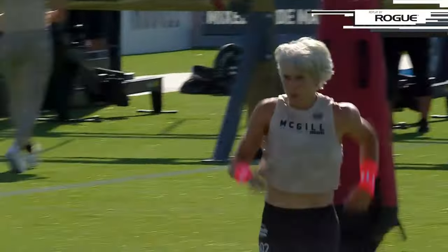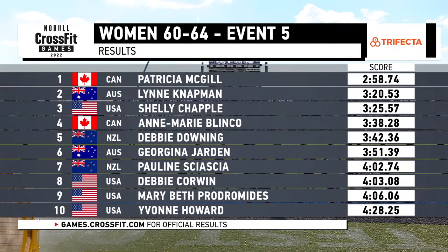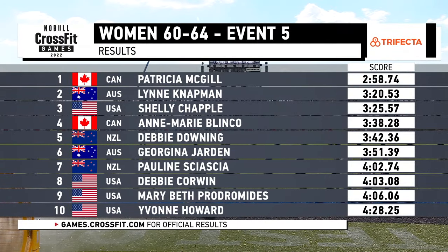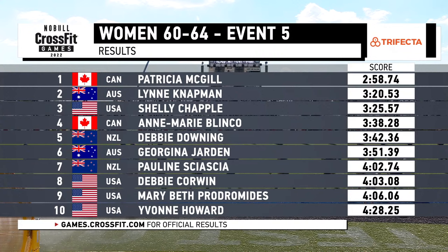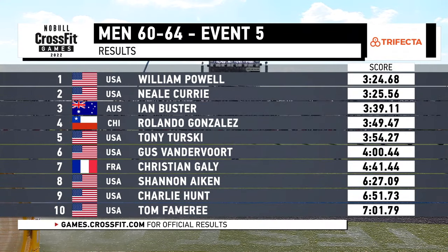See that sense of urgency. She's not going to coast on in. Every second's going to count here in this event like every other one. And here we go, 258.74 to finish all three segments, followed by Knappman, Chapel, Anne-Marie Blanco did it in 338, Debbie Downing 342. So you see how the work adds up over the segments. But that's max effort. 258 is what that is.